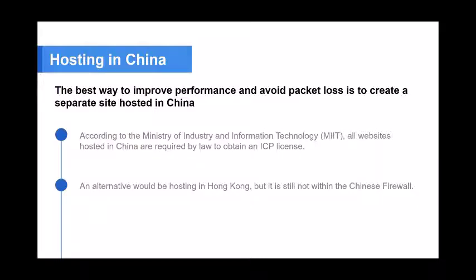But I think net-net, if you want to ensure a seamless experience, ultimately you should consider hosting your website in China to avoid packet loss. But there are a few things you should know before you set up a website in China. I'm sure those who look into this area have heard of the term ICP. If you want to host a website in China, every company, every website needs to obtain either an ICP filing or an ICP license.